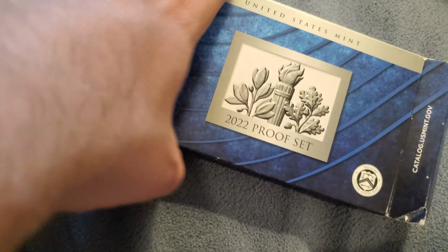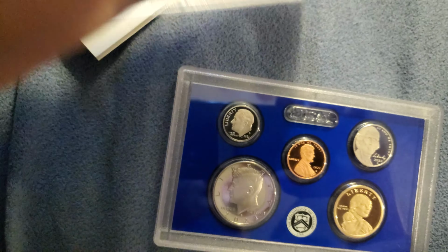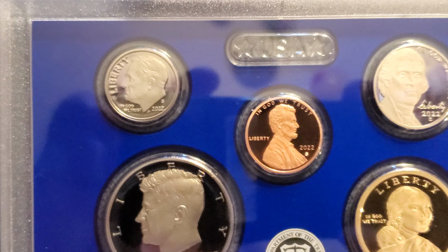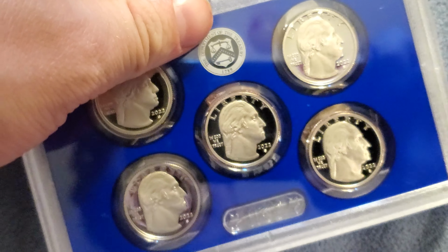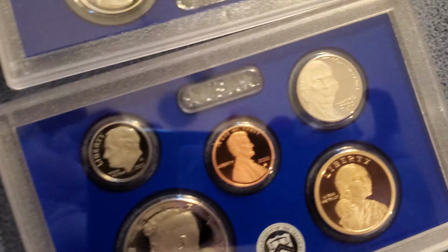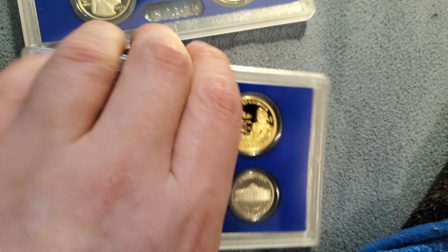One thing I've started to collect every year is the new proof set. I recommend collecting proof sets. Now, proof sets today aren't going to be worth much money because there isn't any silver in them. You can get the silver proof sets that'll be worth a couple of bucks, but these are all just clad. And if you go on the US Mint website, these are vastly cheaper than the silver ones. If you have deeper pockets, you can collect both, but I don't know your financial situation.